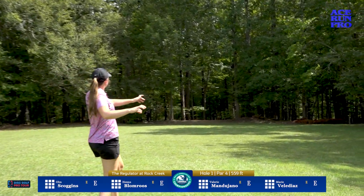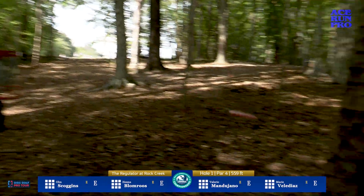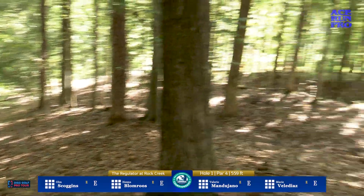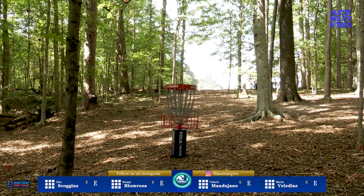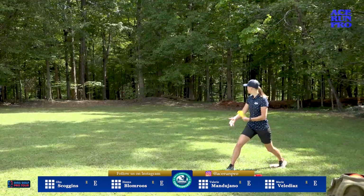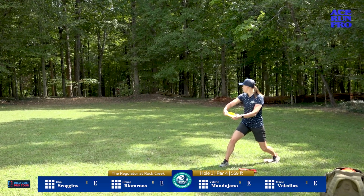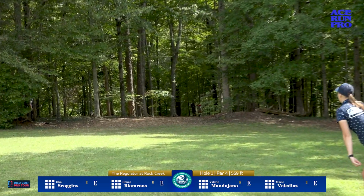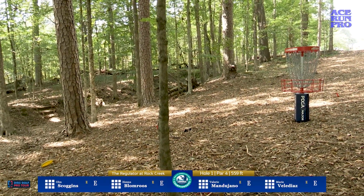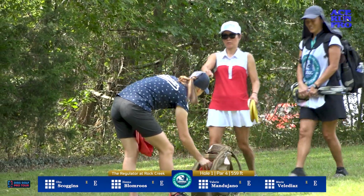Macie in what I kind of consider the ideal spot. Gets a little nudge off of the tree, and actually it was sailing. That last kick probably saved her. Because of the downslope with the basket, if you throw your second shot a little too high, you can get down the hill very fast. Henna was so close, she opted for a standstill. Now she has a 25-foot birdie putt.